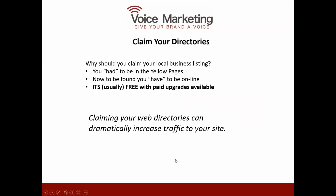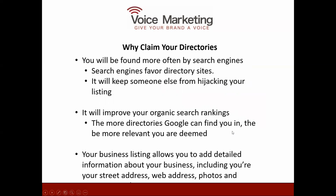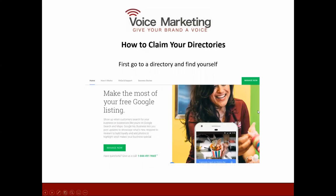It's usually free. All of them are going to try to convince you to spend more money to get an upgrade, which you can decide if that makes sense for you or not. You'll be found more often by the search engines. It improves your organic rankings, and it gives you an opportunity to add detailed information about your business: your street address, if you have one, web address, photos, everything. You can chock them full, and that's really beneficial.